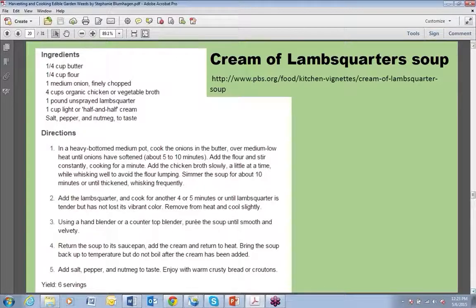And then this cream of lamb's quarters soup recipe is also really good and came from PBS, actually. It's similar to the nettle soup recipe, except not thickened with rice. This one has some cream in it.